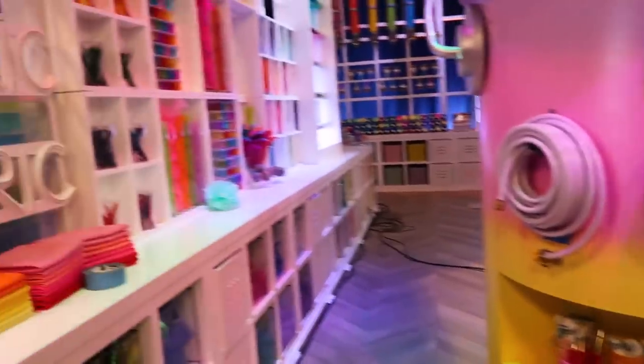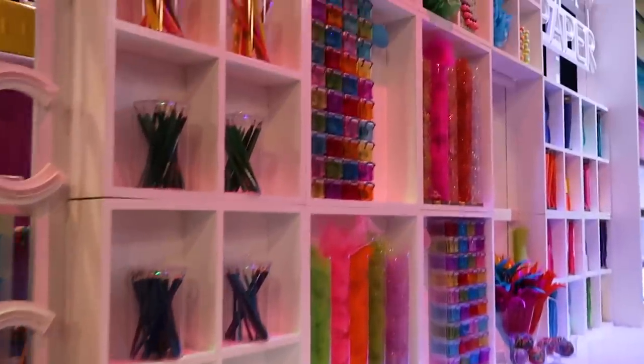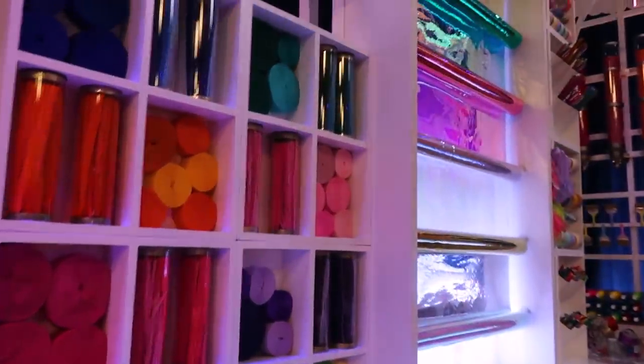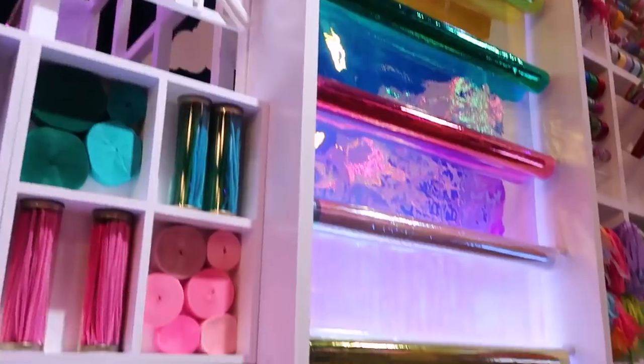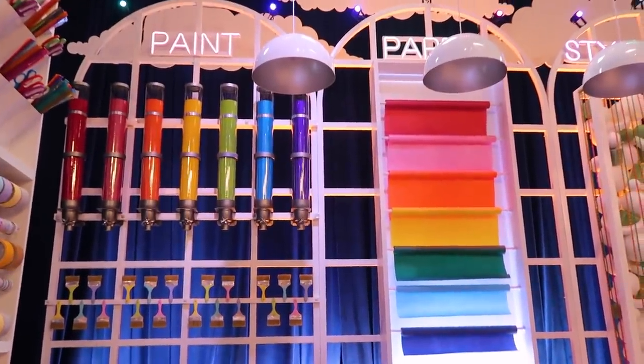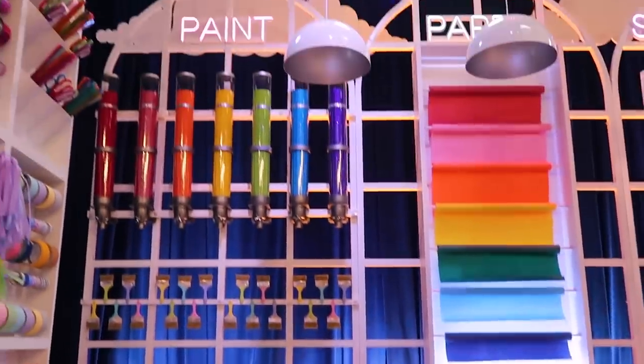Oh my god, the amount of neon and detail and the amount of crazy things in this craft closet are insane. Oh my god, the unicorn skin papers. I'm just showing you maybe 1/6 of it. It's this times a bajillion.